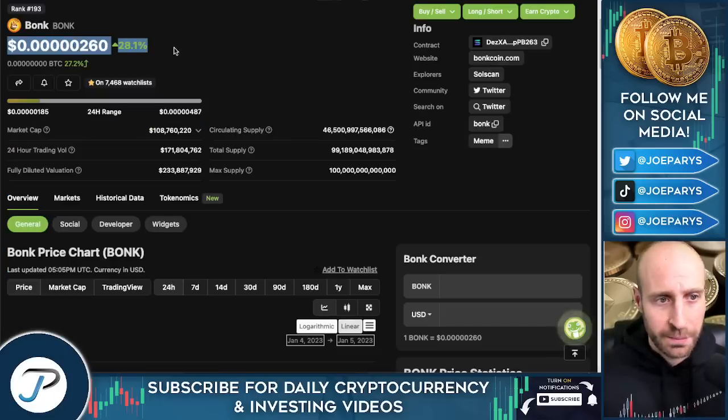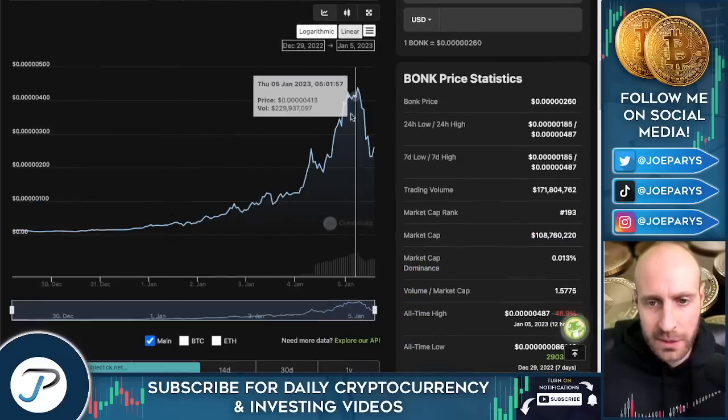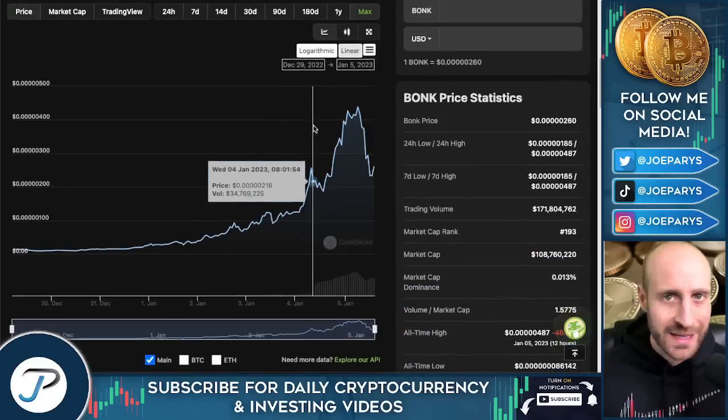But what is going on with the price action now of Bonk? Well, you can see it is sitting at plus 28% today. And if we look at the max chart, it's just gone absolutely parabolic. So am I recommending to buy, sell, or trade this cryptocurrency altcoin? Absolutely not. I don't teach you any of that here. I just share with you what's trending, why it's trending, and finding these new cryptocurrency coins.